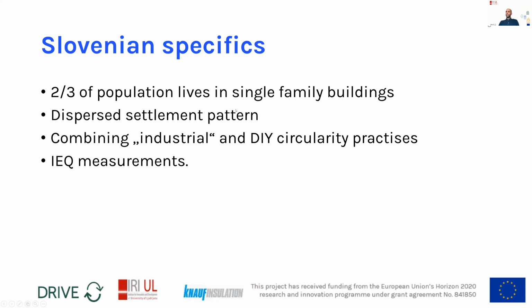There are some Slovenian specifics which we are addressing with our solutions for retrofit of residential buildings, taking into account circularity as much as possible. One is that 2/3 of population live in, let's say, rural area in single-family buildings. That means we have dispersed settlement pattern.